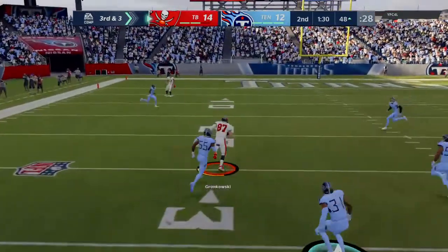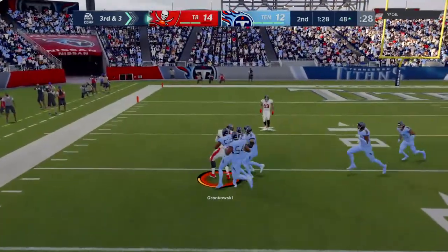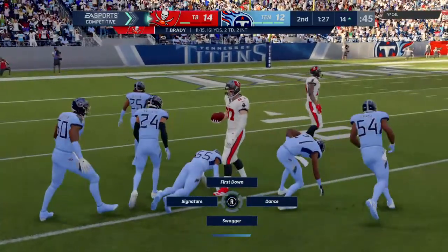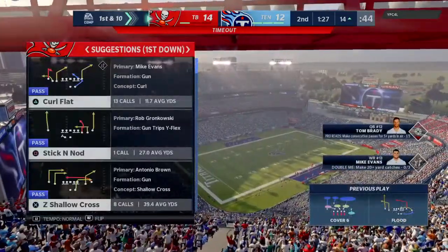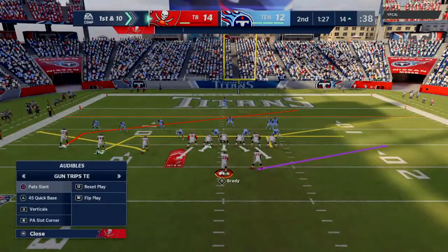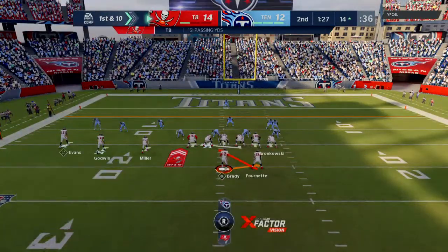Looking for Gronkowski, and he's got him complete. And all the way inside the 15 before they drop him. Complete. The Bucs are going to go ahead and use the second of their timeouts as they'll get a chance to talk it over after picking up the first down.